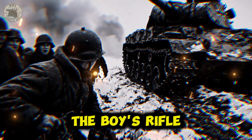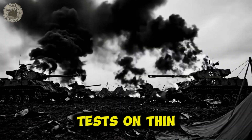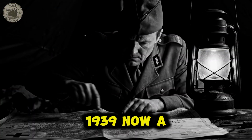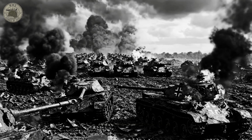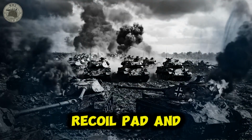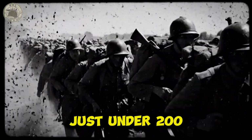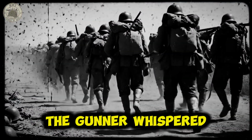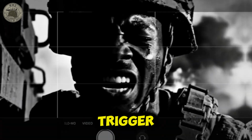The boy's rifle. The weapon that had won trials in peacetime tests on thin plates and soft targets. The hope of 1939, now a joke in 1941. They planted the bipod in the dirt, leaned into the recoil pad, and sighted on the lead Panzer III at just under 200 yards. The loader slapped the bolt shut. The gunner whispered a curse, exhaled, and squeezed the trigger.